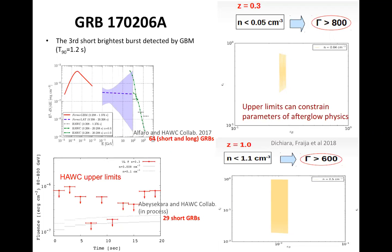When the density is 0.1 cm^-3, it is prohibited because no photons were observed from this gamma ray burst. So the flux cannot be higher than the upper limit. So with this upper limit, we could constrain physics. Similar results happen with the right-hand figures. Above is epsilon_e, the fraction of energy given to accelerate the electrons, as a function of epsilon_B, the fraction of energy given to amplify the magnetic field. You see a small region, the allowed region, where we could reproduce fluxes below the upper limit, for two different redshifts, 0.3 and 1.